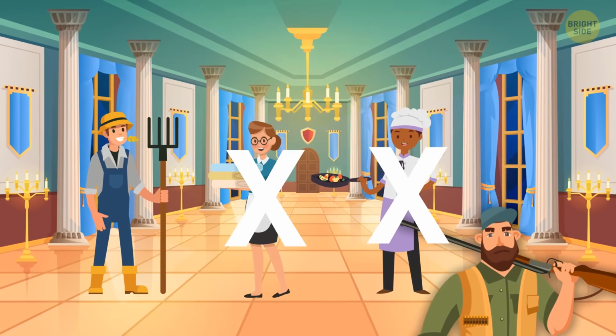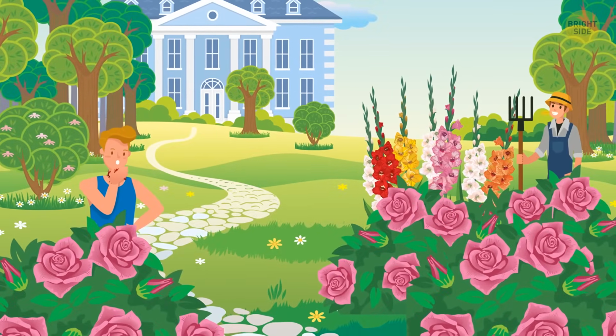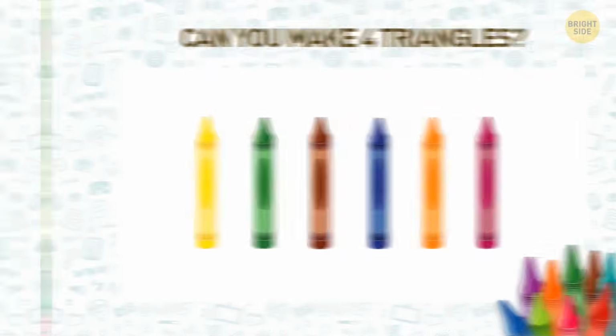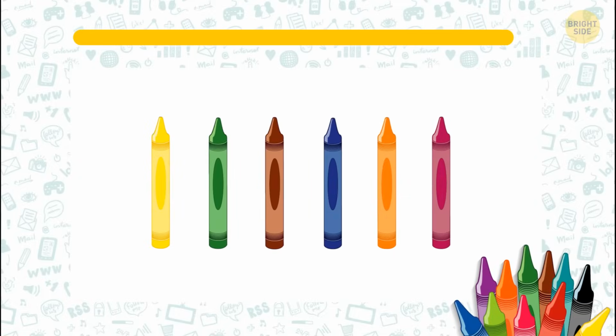The gardener is lying. The vampire bit Mike next to rose bushes in the garden. The gardener should have seen them. Look at these crayons. Can you make 4 triangles?